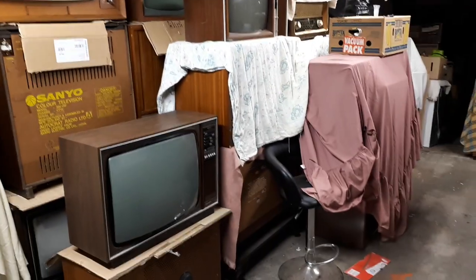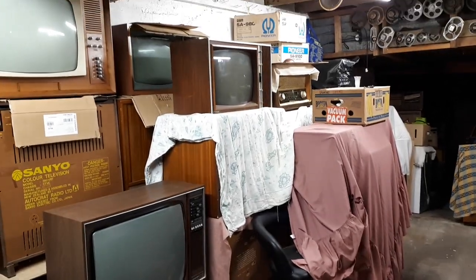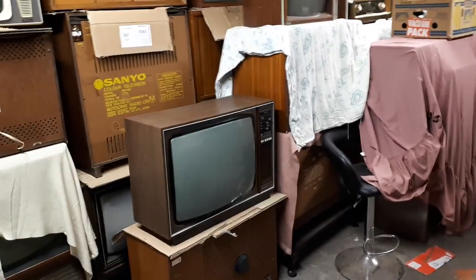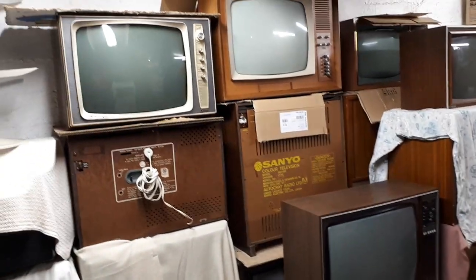The reason some of them have got covers on is because we had animals getting in here, namely cats, and they were peeing on things. I think I've now made the garage cat proof, so I could probably take a few of those blankets off, and also stop dust and crap getting on them as well.